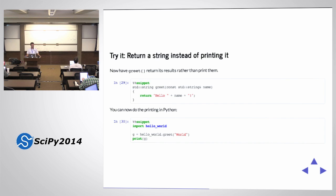So now we're just going to iterate on this greet function a bit. Now add a return value. So instead of having greet print out something, have it just return a string, and then you can actually use the return value from Python and print it out. So that should have been pretty easy. I hope that this is all very straightforward now. You see the iteration is very fast.